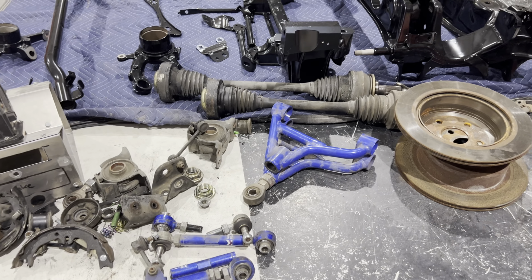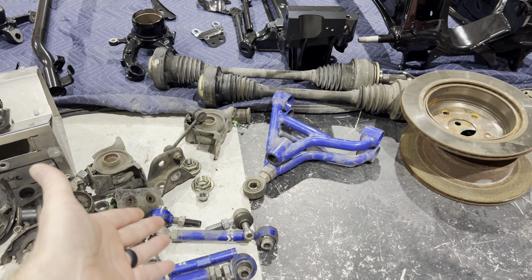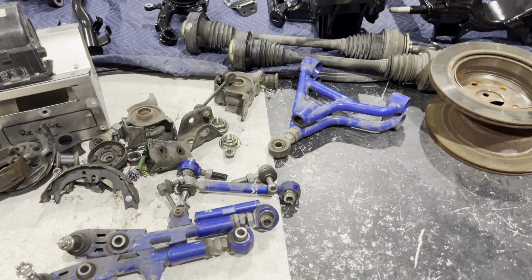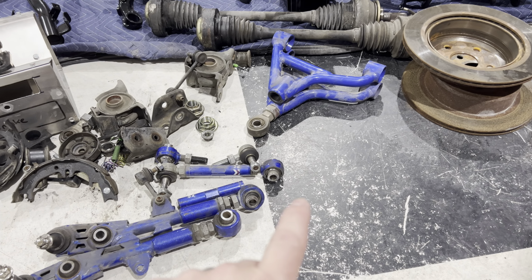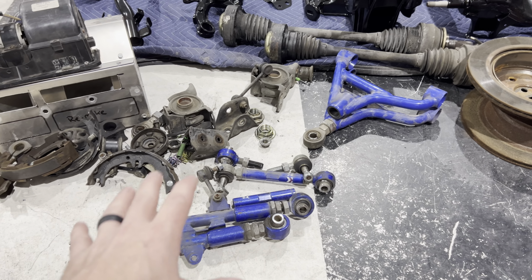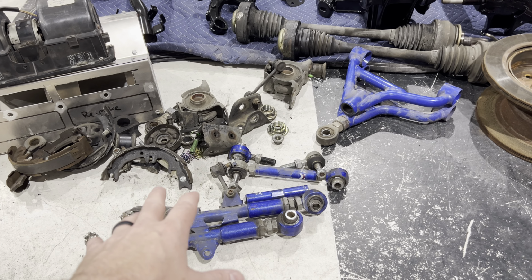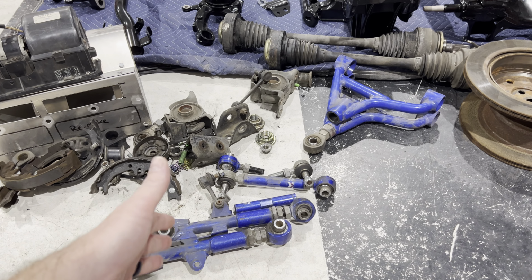One of the things that I want to make sure goes back onto this car looking good, because it is functional and is better than the stock suspension, is these aftermarket control arms here. One of the things I got to do though is break these down and get them over to the powder coat shop. There's still a lot of stuff that I haven't powder coated on this car, and the reason I didn't do it was because I wasn't sure whether or not I was going to go back with factory arms.